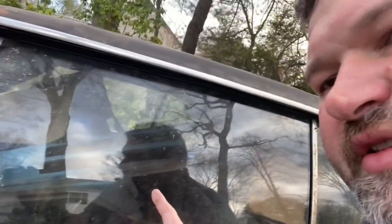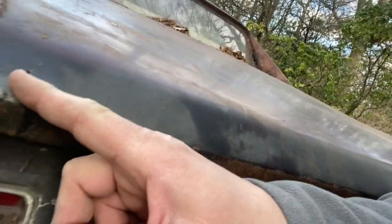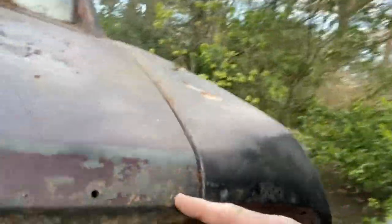In the window here, you can see there's an actual rust-free tail panel. There's a brand new nose panel, too. So I really do have every piece of metal to restore what's rusty on this car. Although, by the time I'm done replacing it, I don't know what's going to be left. The only thing I didn't take was I have a new hood and a new trunk. And the trunk on this car is not bad. It does have one little spot right here and one little spot right here that looks like somebody covered up with Bondo years ago. But other than that, it's a solid panel.